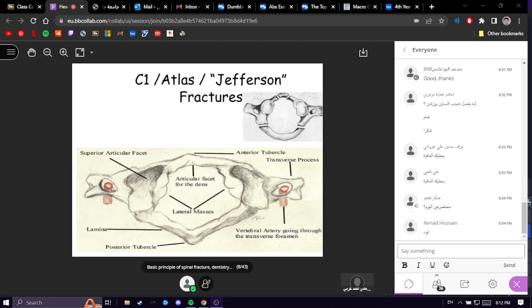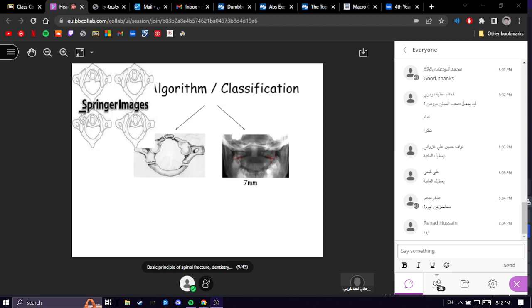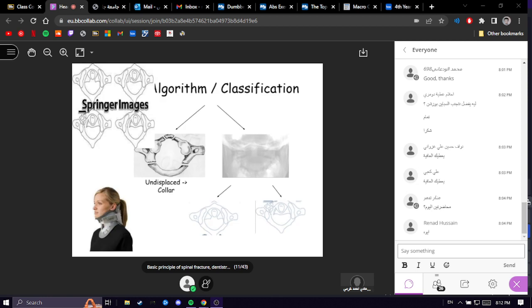Cervical spine always starts with C1, and in C1 there's a fracture called Jefferson fracture, which is a fracture of the anterior and posterior tubercle on both sides. This is really what I need you guys to know. There's a Jefferson fracture. Don't need to know the classification at all. This is just extra for your knowledge if someone is interested.